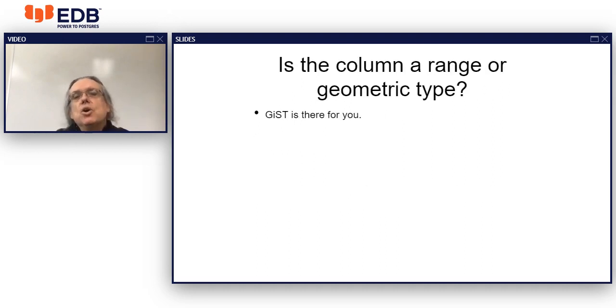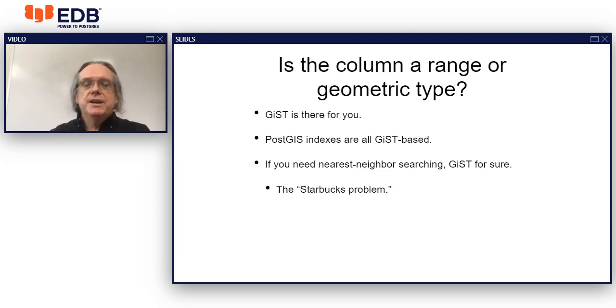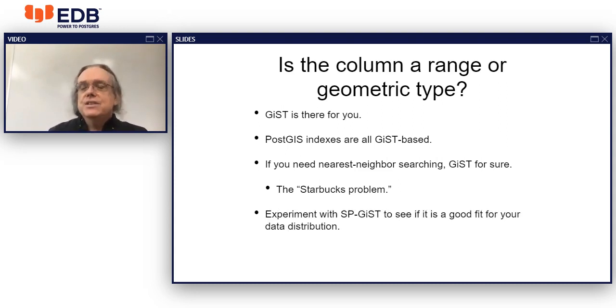Is it a geometric type or a range type? GiST is here for you. That's what GiST does. PostGIS indexes are all GiST-based, so you just want to use those. If you need nearest neighbor searching, GiST for sure. For example, this is what's sometimes called in geoinformation systems the Starbucks problem, where you say, find me the 10 nearest Starbucks. And this is actually kind of a hard problem to solve in geometric information systems. But fortunately, Postgres has a built-in index type, which PostGIS will use, that handles this very nicely.